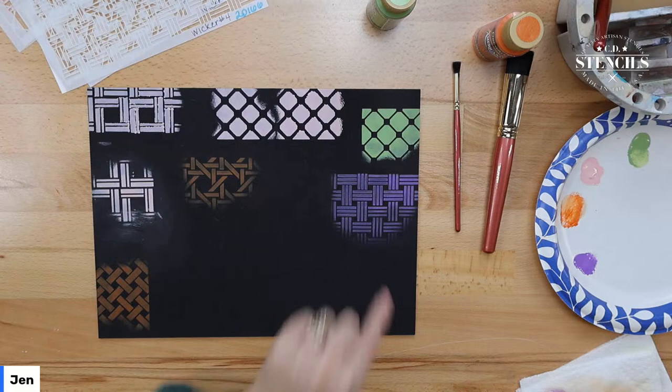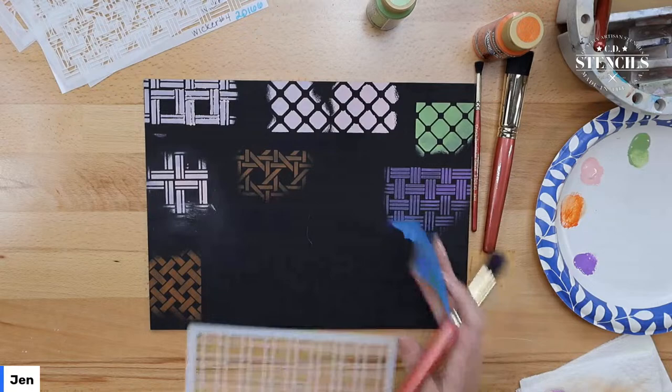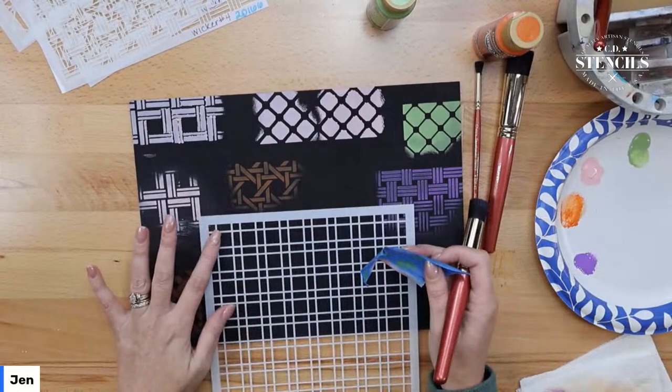This one is wicker number five, but this reminds me of grid paper from elementary school math class. Yes, absolutely. Got a little math hair here. Okay, all right. So we're going to try wicker. Let me get it the right way up. Wicker number five on this one. You guys, this is cool.